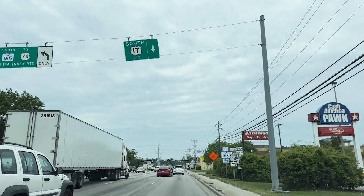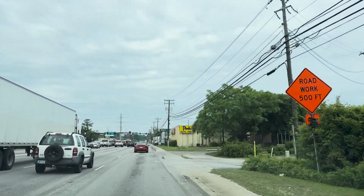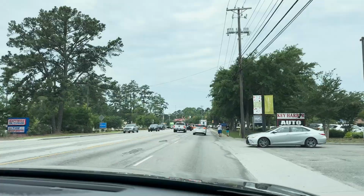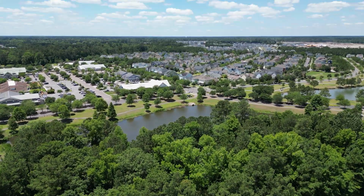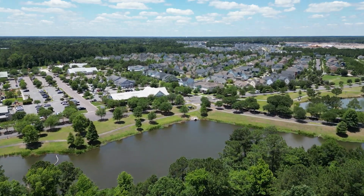But for those that are just wondering, they just want to date the area, find out more about it, our goal was to send you home with a comfort level of, is this area for you? Is it not for you? And if it is for you, are you comfortable that the type of housing that you're looking for is available in this market?